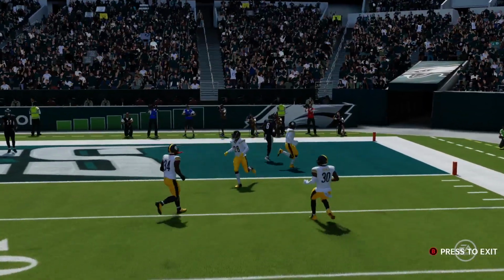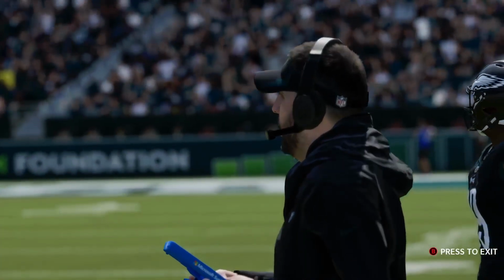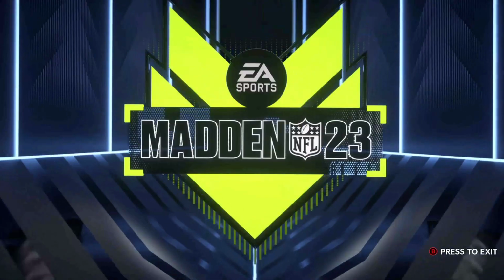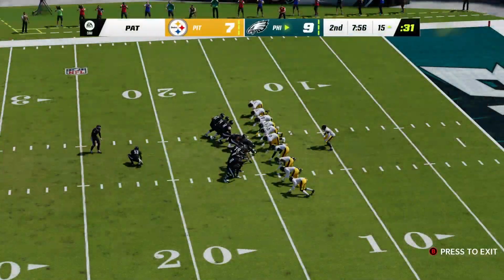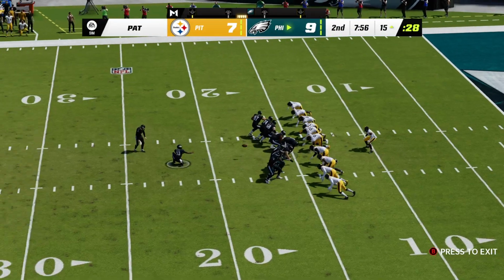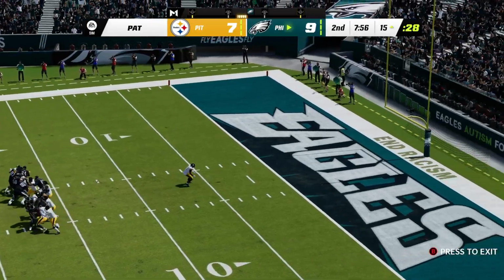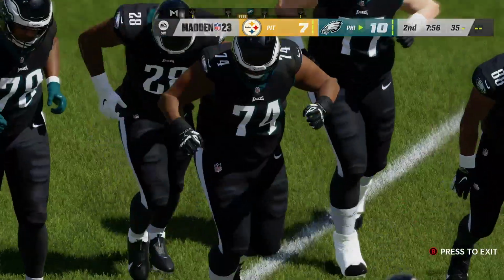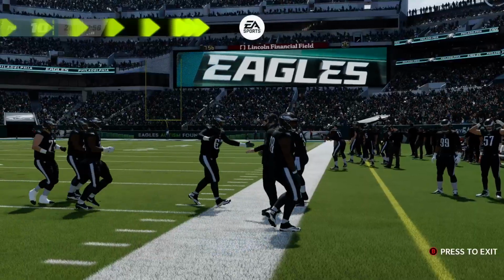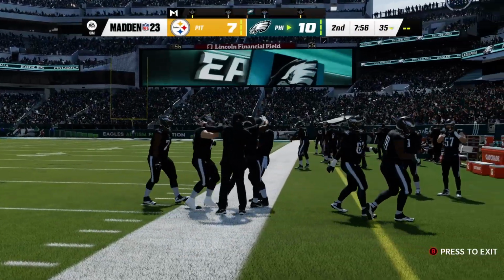We see this route all the time, but when it's well executed, it's a beauty. It feels like the fade takes forever to develop, like that ball is just hanging in the air. And the reason why is that the receiver is trying his best to work the defender inside and give himself space to fade away from him and catch the football, and that's exactly what happened there. Extra point tacked on by Lambo, and the lead is now 10-7.